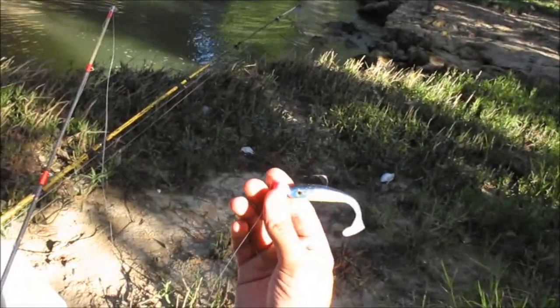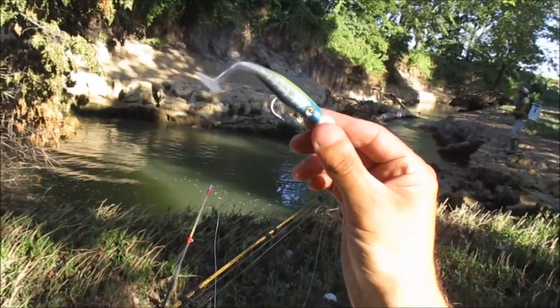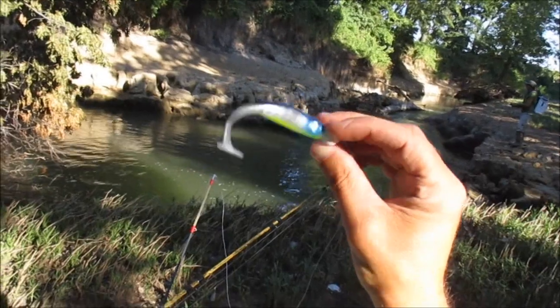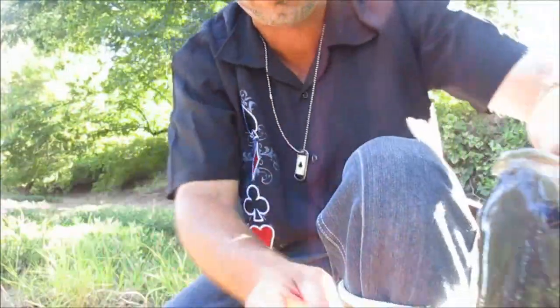It's called bone. It's green and blue. And my eyeball fell off already. So it's a one-eyed shad. Not a bad fish, guys. Not a bad fish.